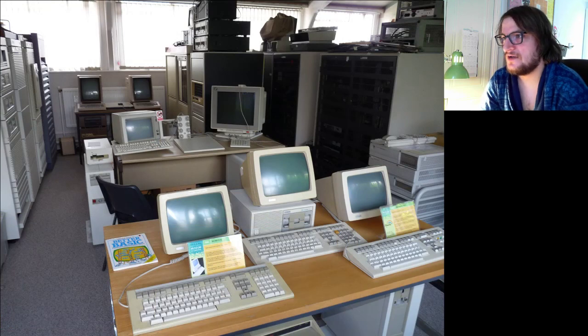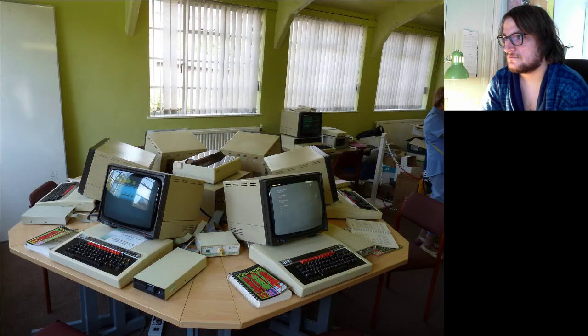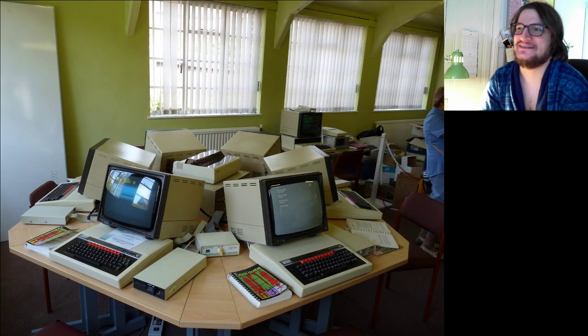Then we've got some more terminal units. Even IBM terminals, and the IBM tower case over there hooked up to the monochrome monitor. Then we have the BBC Micro room.